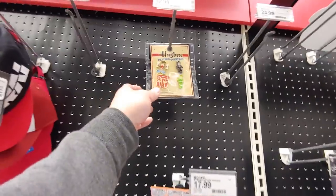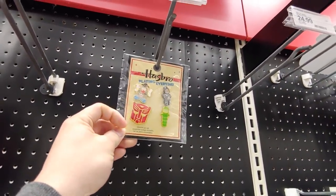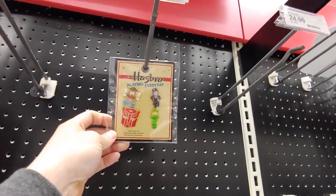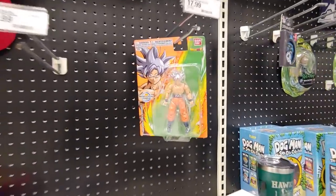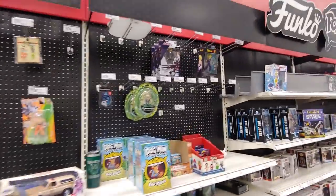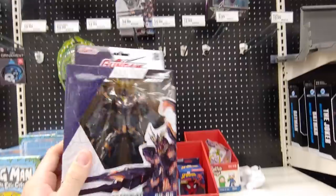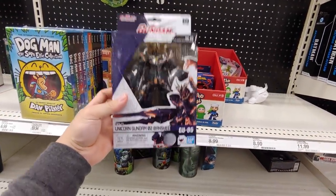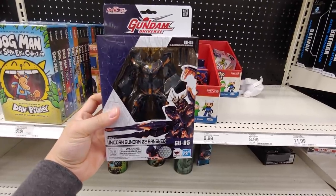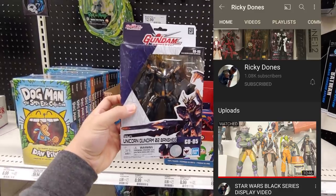What's this? Hasbro playing every day. Got Mr. Potato Head, Transformers logo, and the Monopoly dude. We got Goku. Yeah, some Gundam figures, Unicorn Gundam. Sounds like figure arts. It is from the same company, Bandai. Shout out to Ricky Dones. I do love Gundams.